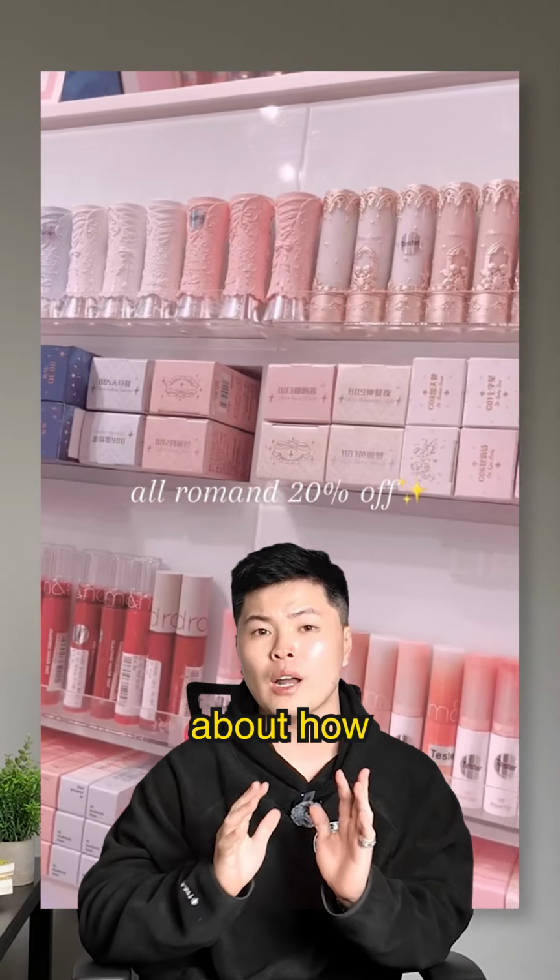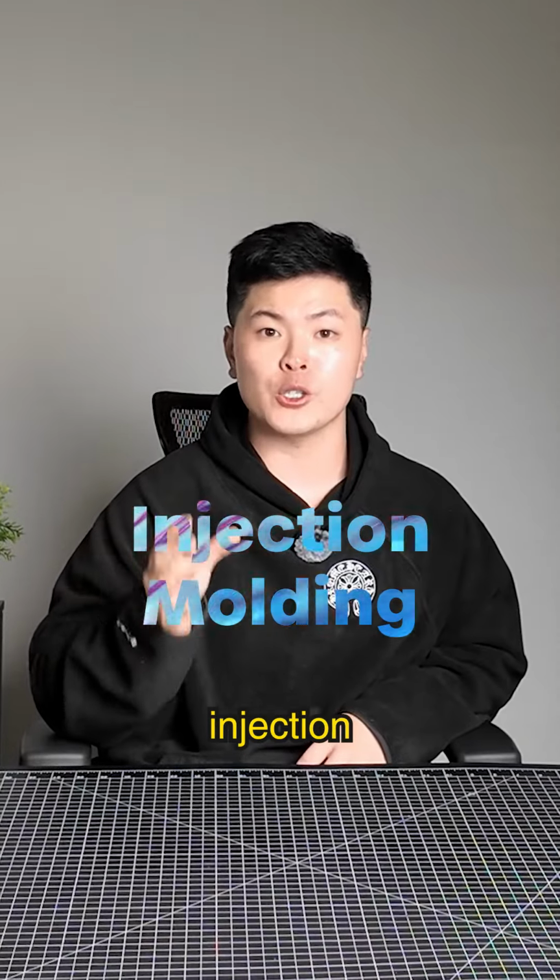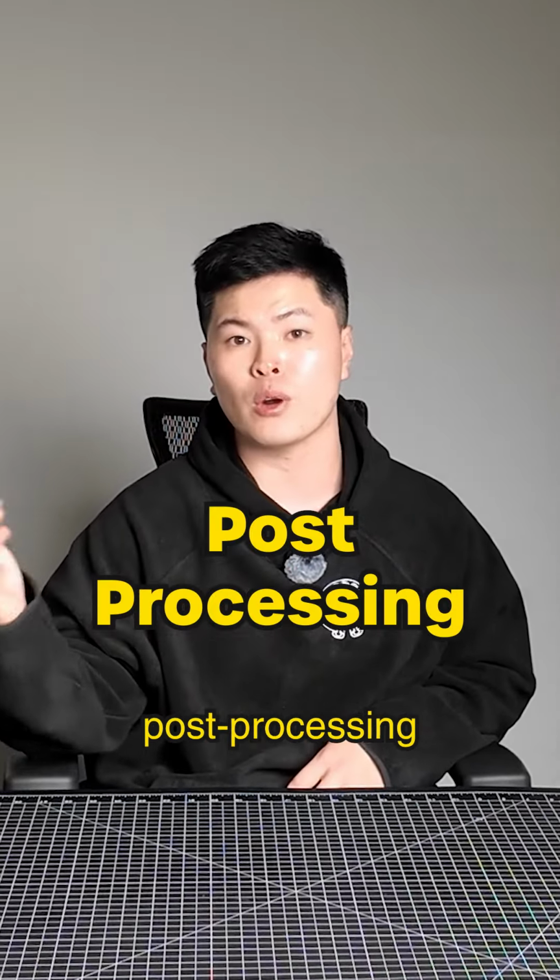Let me tell you a little bit more about how these bottles are made. There are two different ways to make these colorful bottles. One is through injection molding with color, and the other is through post-processing techniques.